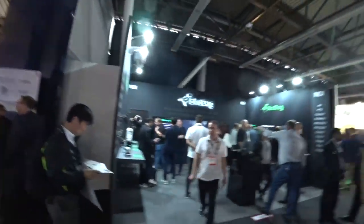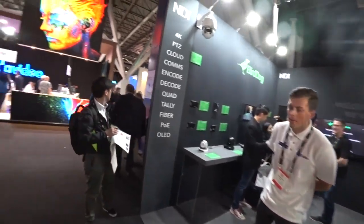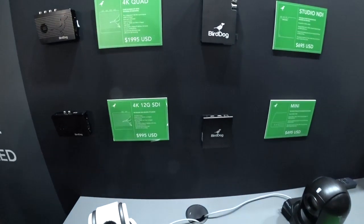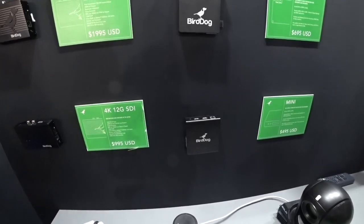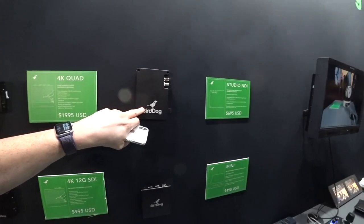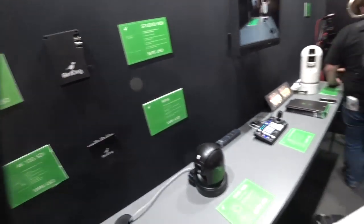So first and foremost, Birddog. Birddog is known for their NDI products. They have nice encoders, and this one right here I have myself, the Birddog Mini. It's a fantastic little product that allows me to change my HDMI input to an NDI source, or vice versa. I typically use it for HDMI to NDI, but the other way around is also possible. Its bigger brother, the Studio NDI, is right here. It allows you to have two combinations, compared to only one in the other one.